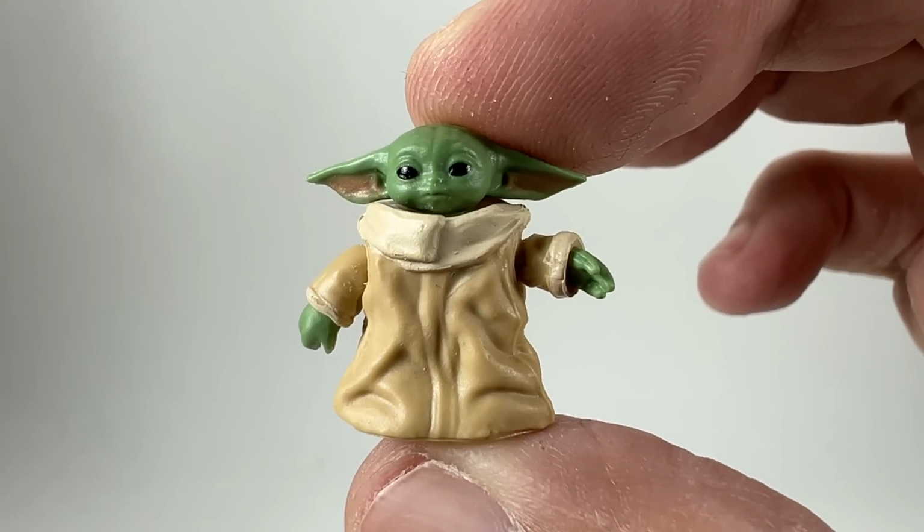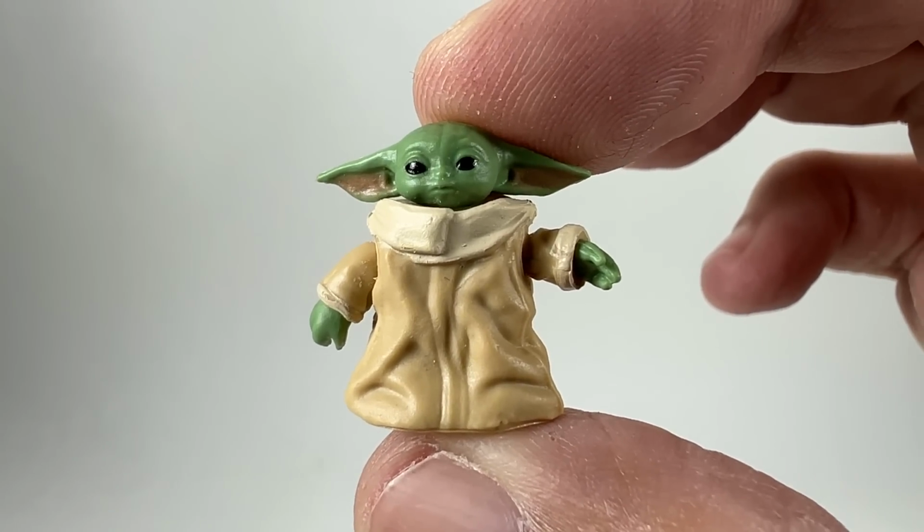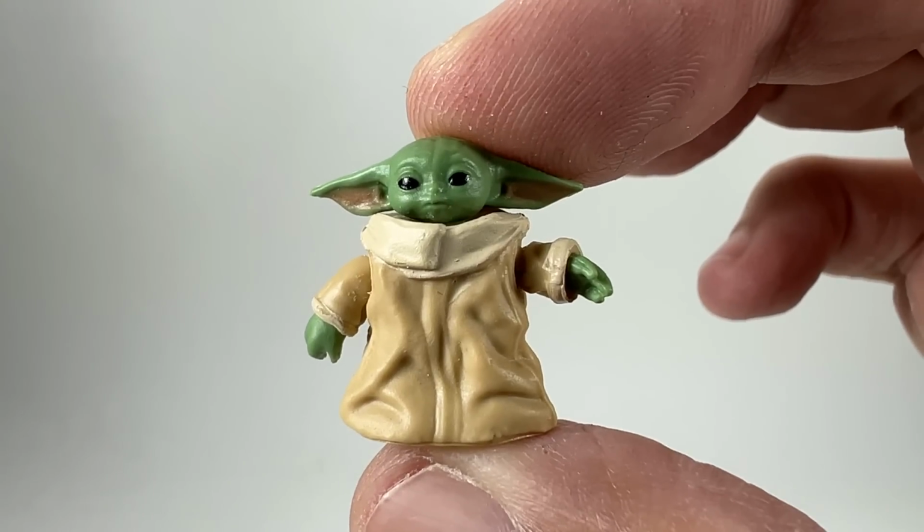Okay, so first off, we'll quickly look at the Grogu figure. Now, I couldn't tell you if this is an exclusive to the set Grogu, like others have been.